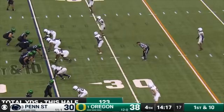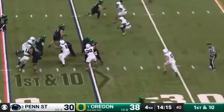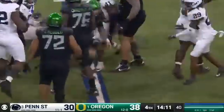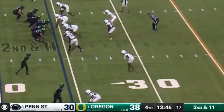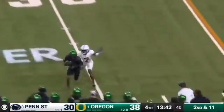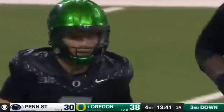Empty backfield. Dylan Gabriel at the controls, and now Whittington coming around. And the ball is out. Penn State, do they have it? No, Dylan Gabriel got back on it. That play. 2nd down and 11. Gabriel throws, complete. Tez Johnson out of bounds. Boy, I tell you, that ball was coming right at that ball go.